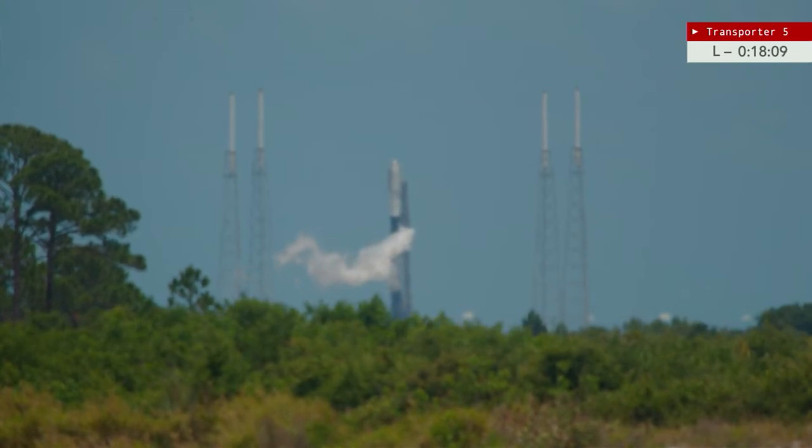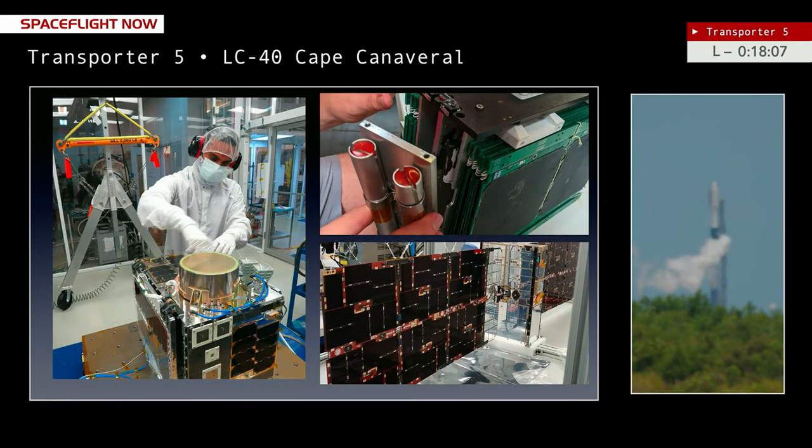T-minus 18 minutes and 10 seconds. Again, this mission is designated Transporter 5. It's the fifth dedicated small satellite rideshare mission that SpaceX has launched. The first one was back in January of 2021. This mission will be carrying 59 small satellites and research payloads into orbit for a variety of commercial customers, as well as NASA and the U.S. military's Missile Defense Agency. This is a sampling of some of the satellites that are going up on this mission.